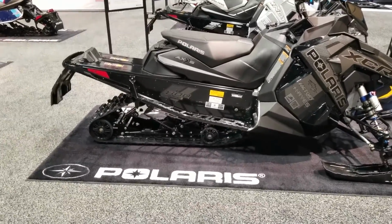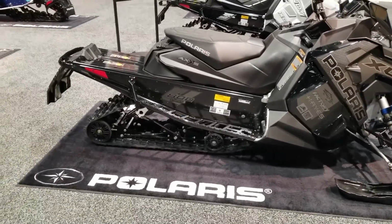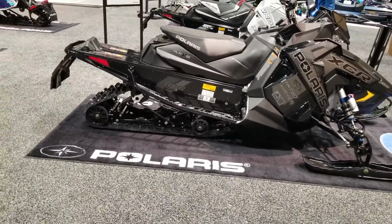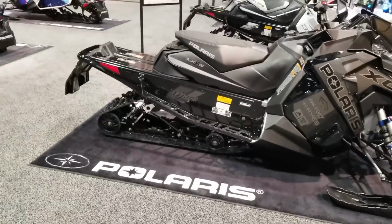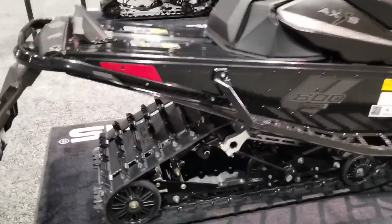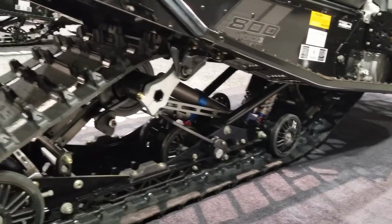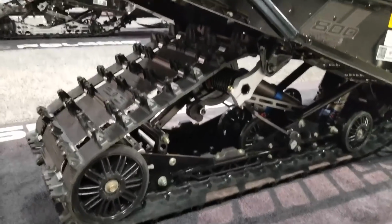This is a 129. It's actually not a 129, it's a 128. It's got a 2.52 pitch track, which requires the track to be an inch shorter overall than the regular Indy XCs are. But what that does is give you more lugs on the ground, which is what the racers prefer. And that's pretty cool that they actually took that race design and incorporated it into this sled.